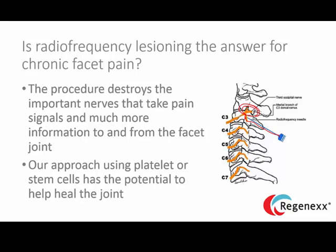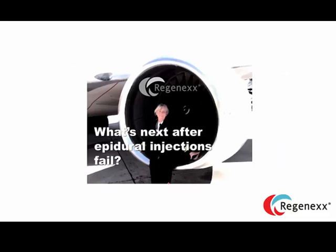Our approach using platelets or stem cells has the potential to help heal the joint. So again, we would take a very different approach to this type of issue. And this is an example of a United pilot who was really considering having to retire early because of her neck. She had disc bulges and bad facet joints we were able to help.